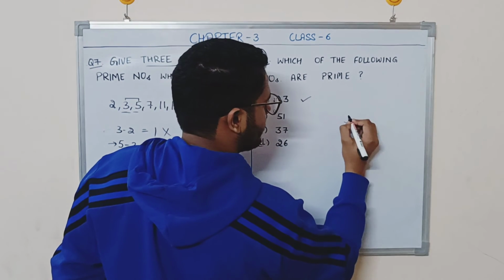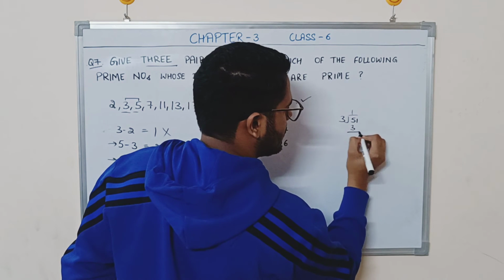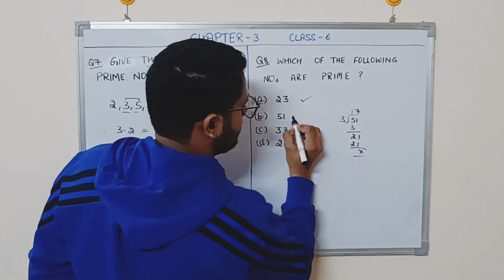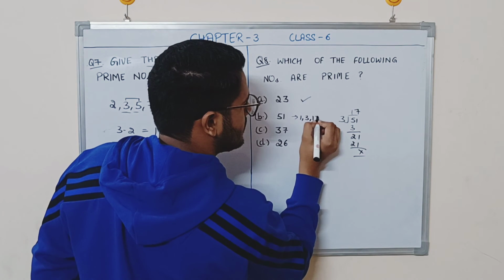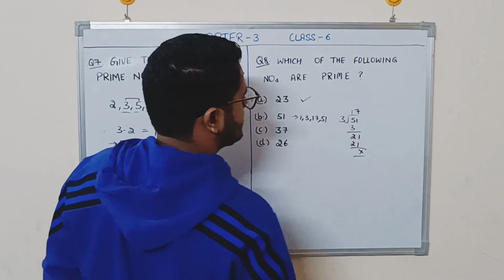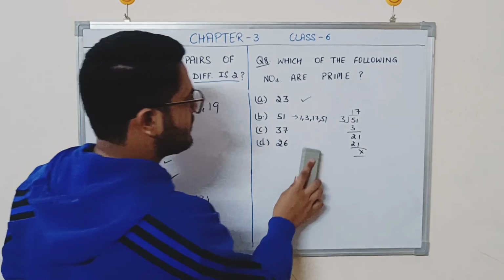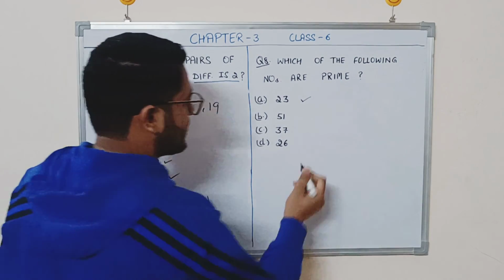If we divide 51 by 3, then it will be 3, then 21, 3, 7, 21, which is 0. So which means 51 will be having the factors 1, 3, 17, 51, but there can be other factors as well, but at least from here we are getting to know that. So here we understand that 51 is having more than 2 factors, right? So this is not a prime number.